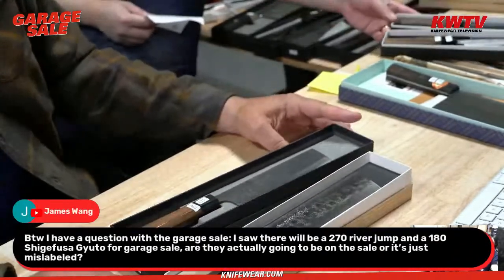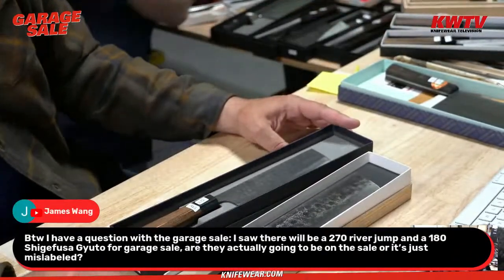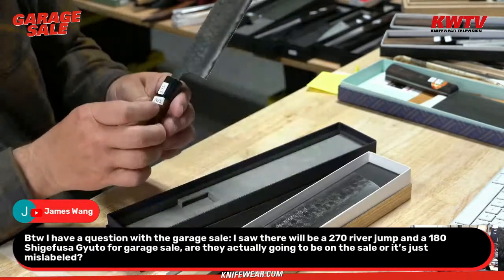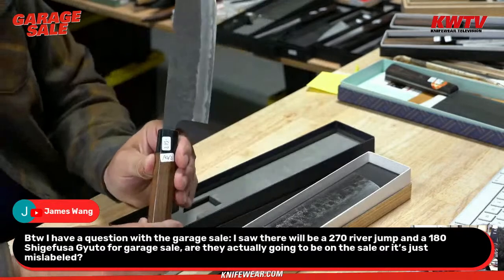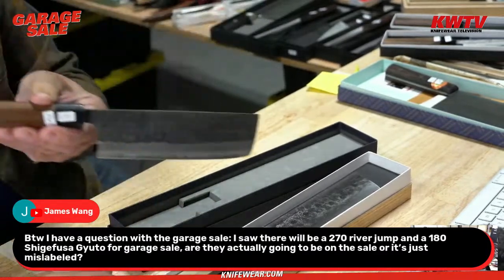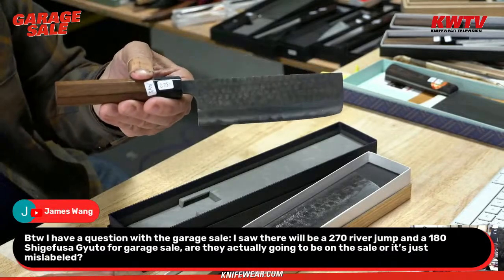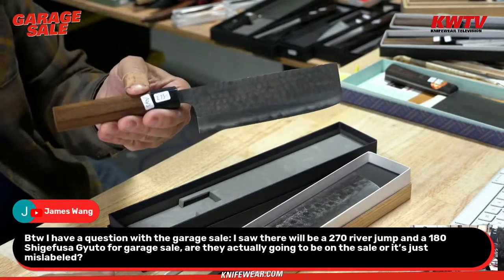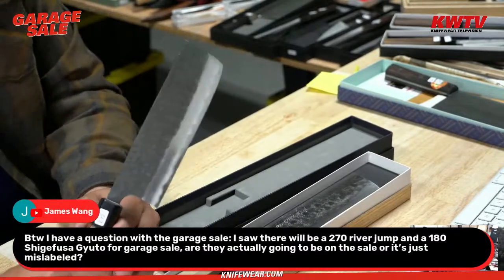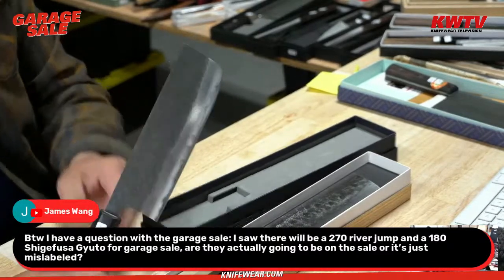All right, I've got two Nakiris in front of me. I've got the Anru-san Aogami Super. I'm not sure whose question that was. I'm just finding out. But James Wang has a question with the garage sale. I saw there will be a 270 River Jump and a 180 Shigefusa Gyuto. Are they actually going to be on the sale or is it just mislabeled? No, those aren't mislabeled, but we don't have them anymore. Gotcha. Those are leftovers from last garage sale.